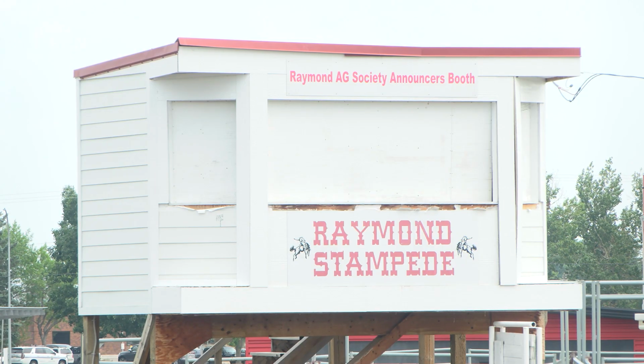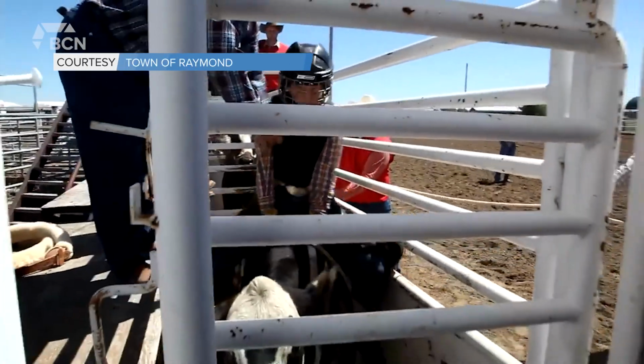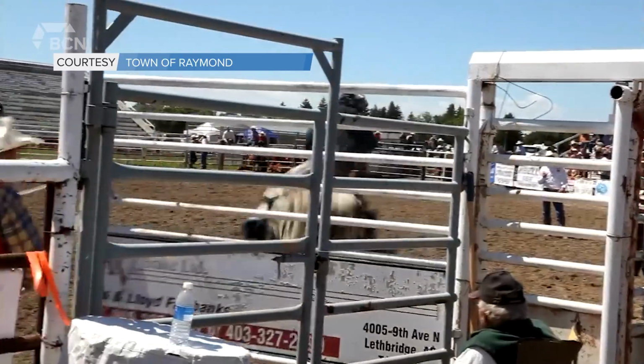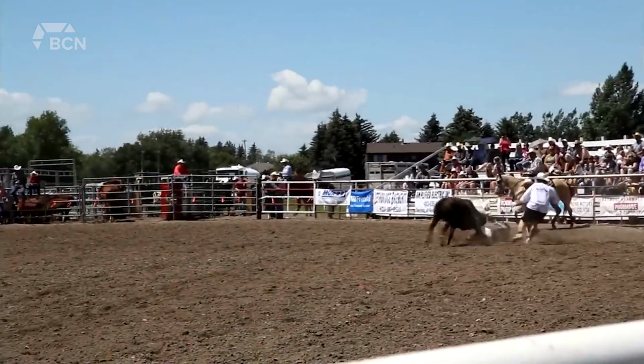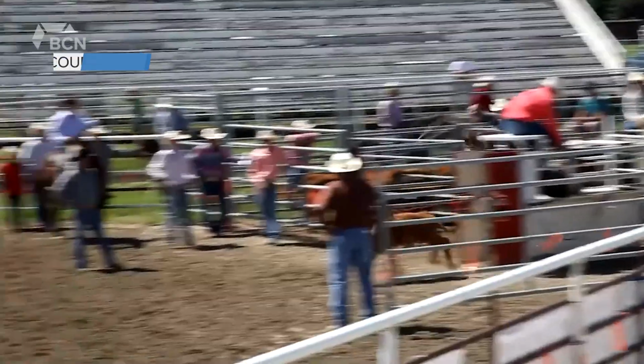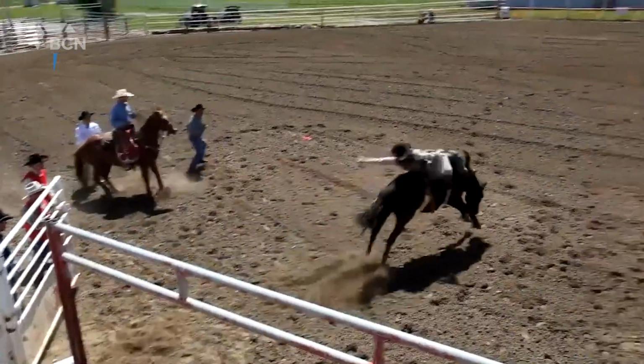It was a town administration decision to give this location up to the West Wind School to bring in a new school to Raymond. We had a family that I'm related to come forward and donate some land for the grounds to be relocated to. It's just off the new bypass in Raymond off the 845. Raymond even boasts an older Stampede than Calgary, which started in 1912.